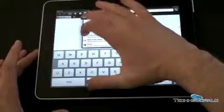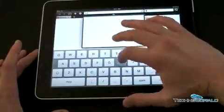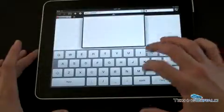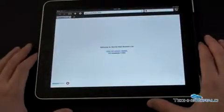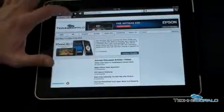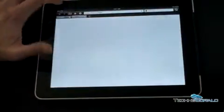So I'll go ahead and jump into, let's say, technobuffalo.com. And you'll see you can open up in the same tab. You can also start new tabs, which is kind of neat, and they'll stay open right across the top. So it's a great way to jump back and forth between tabs, so you don't have to hit another button, find the window you want, and then jump to it.